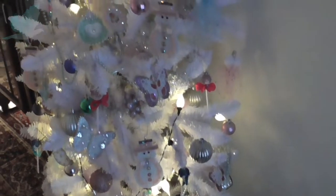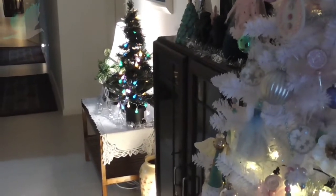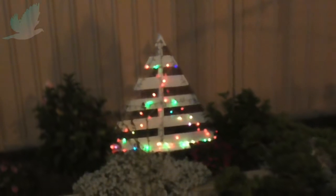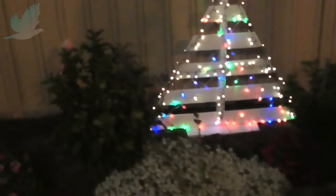Now when it gets dark, in an hour or so, I'll just show you a Christmas tree that I have outside in the backyard. But it looks really Christmassy. Okay, so here we are outside. It is almost dark, and this is my tree just along the back fence line, in amongst the alyssum and the hibiscus.